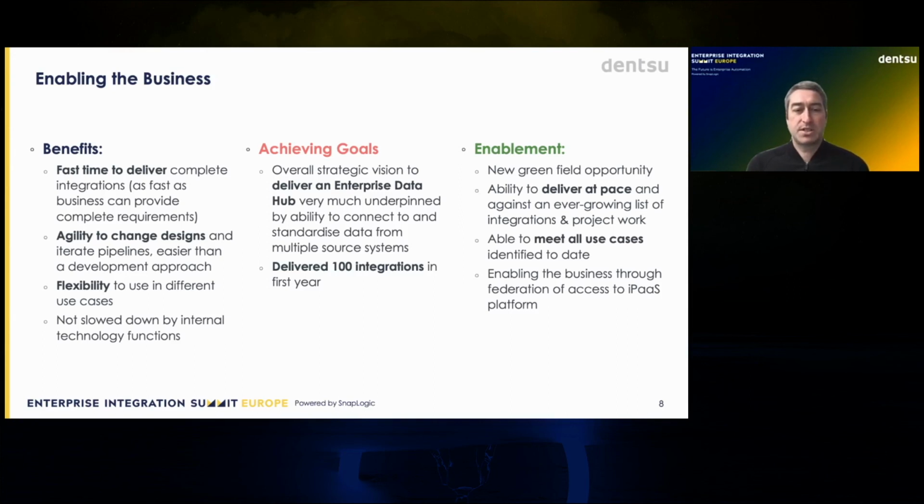It's very easy to change those designs. We can iterate pipelines. We can work in a very agile way with various different development teams. It's also flexible. So we found pretty much for any use case we've applied SnapLogic to, we've been able to solve it. So wherever data is being moved around, we found a solution through the various different snaps and pipelines that we've built.